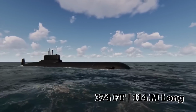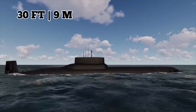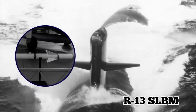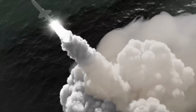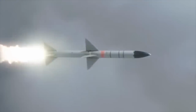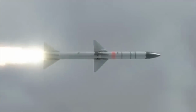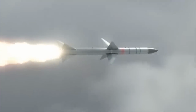The vessel was 374 feet long, with a stretching beam 30 feet. It was armed with R-13 submarine-launched ballistic missiles, SLBM. The R-13 was a single-stage liquid fuel rocket and was 38.9 feet long. It first launched in 1961. The missile was the first Soviet design to use a small set of rocket engines to adjust course and trajectory instead of aerodynamic control surfaces.